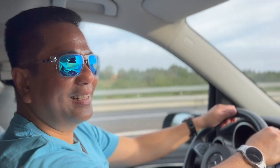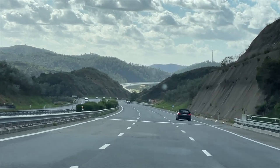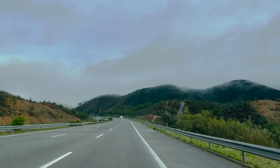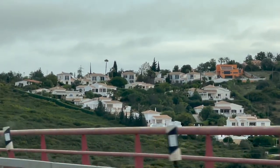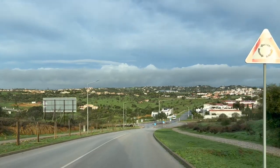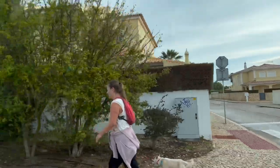How does it feel driving here in Portugal? I love it. Because of the Atlantic-influenced Mediterranean climate, the Algarve has mild wet winters and warm to very hot dry summers. The hottest month is in July, with an average temperature of 74 degrees Fahrenheit, and the coldest is January at 54 degrees Fahrenheit. The wettest month is December, followed by January, then November. But we came in November and we did not experience any rain at all.